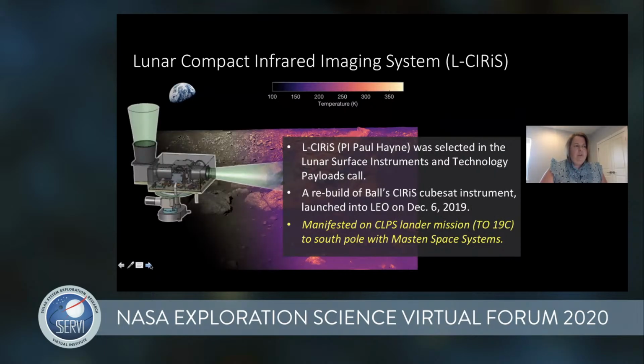Now, while we've learned much from the Diviner data set, and we're still learning even to this day, there's two new exciting opportunities that I'm going to talk about today. The first is the Lunar Compact Infrared Imaging System, also known as LCIRIS. And LCIRIS is led by PI Paul Hayne from the University of Colorado Boulder.